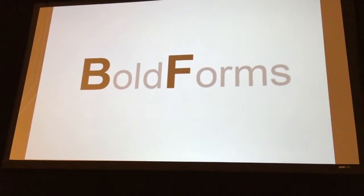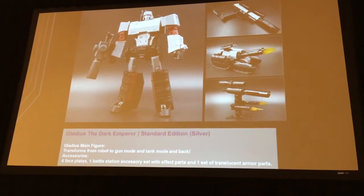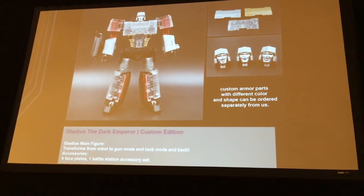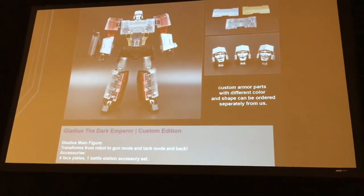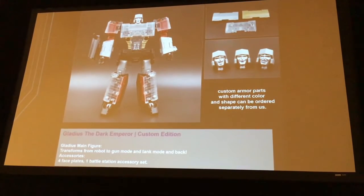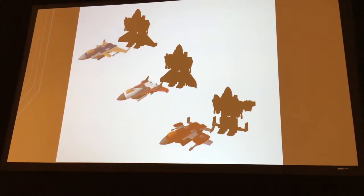Bolt Forms. Bolt Forms are actually joining us here in the dealer room. They're doing a live product demo. You can try out their figures. Their latest, the Dark Emperor triple changer, from robot to gun to tank. Lots of different accessories. They want to emphasize a customizable option. They want you to have a gold chest, a clear piece, original, so you can modify it to how you like. You can make it a little bit more personal, more your own. They're also going to be doing some SD transformable cone heads. So stay tuned for more of that in the upcoming months.